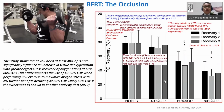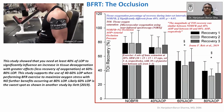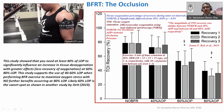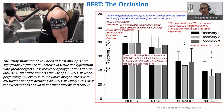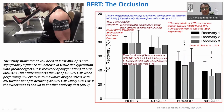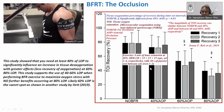That means if you want to reduce your tissue oxygenation, then at least more than 40% of the occlusion has to be done. This is the information which we get from here. Another point is this one. This was statistically significant from 40%. So 40% also, see.